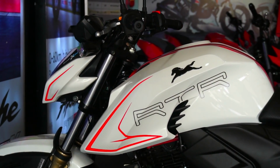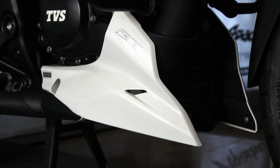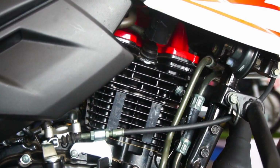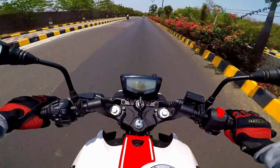Now, talking about the engine, both the bikes get fuel injection now, which means the fueling is precise, and this ensures that a precise amount of air fuel mixture enters the combustion chamber. This results in better throttle response, better performance, and better mileage overall.